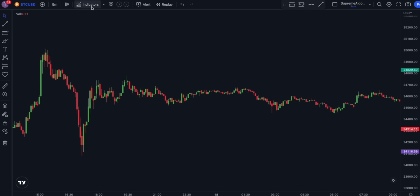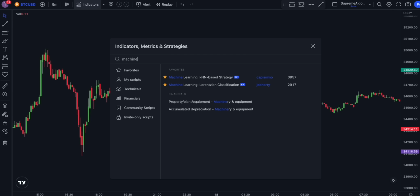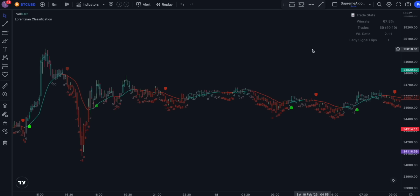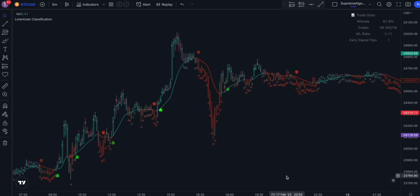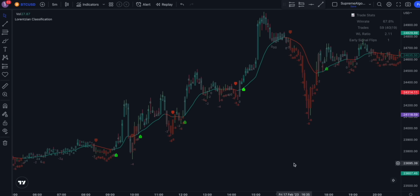This indicator is called machine learning. You can add it to the chart by clicking on the indicators option and typing machine learning. The one that you're looking for is this one created by J.D. Horty. This is not a repainting indicator. Its signals remain on the chart once the candle bar is closed. This AI indicator uses a Lorentzian classification algorithm to generate its signals.